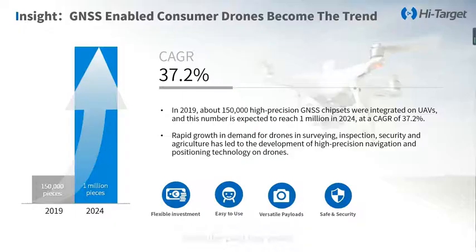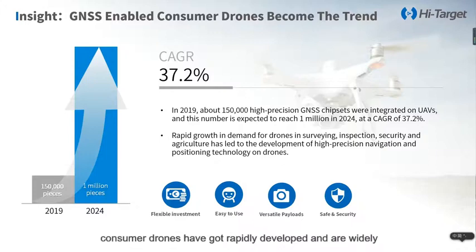Over the past few years, consumer drones have developed rapidly and are widely applied in various industries due to their low cost, easy operation, multiple payloads, and ultimate safety. Especially after DJI released the Phantom 4 RTK, drones integrated with GNSS high precision boards provided a new perspective for small area UAV mapping.